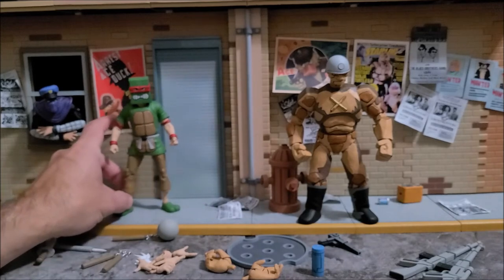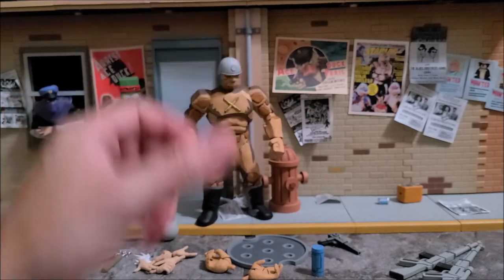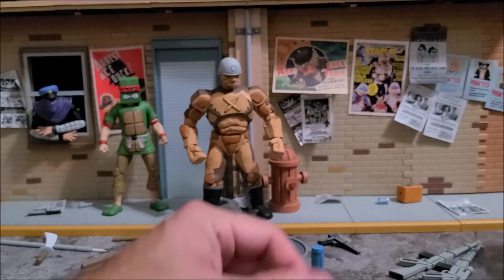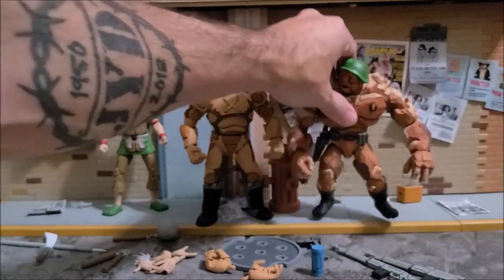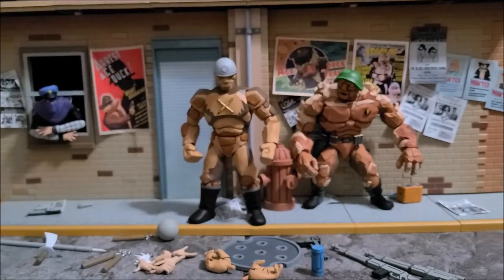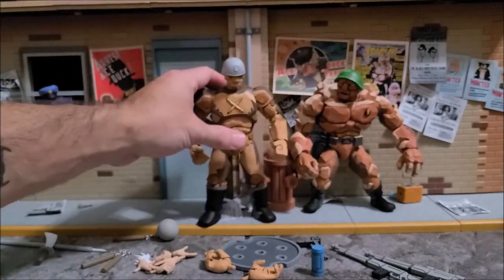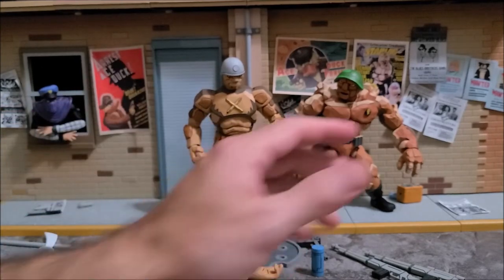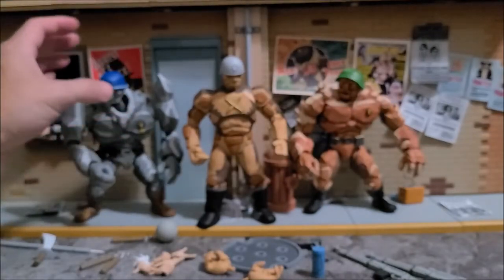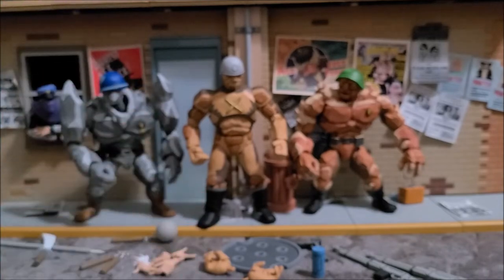So why don't we check out the other Rock Soldier, his generals, see how they look. Let's start comparing. Bring out the rest of these figures. Yeah, so there is Trig. Let me pull out the ninja first, so I'll move everyone down. Or actually, I'll put him in the middle. Let's bring out the other guy. Alright, is he gonna stand? Stay.